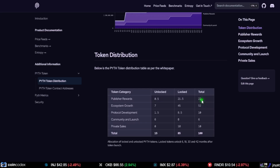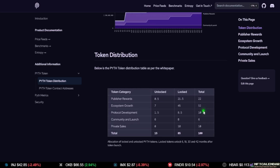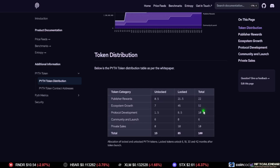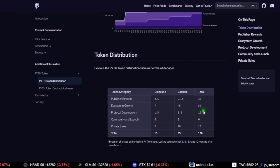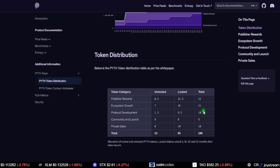Public rewards, 22%, ecosystem growth, 52%. Guys, that's pretty bullish, in my opinion, of course. I'm a big believer in the ecosystem, and the ecosystem provides utility for a token, and then ultimately the token increases in value based on that utility. For me, that's bullish. Investing in the back end in ecosystem growth, in my opinion, is a smart move. Publisher rewards, of course, individuals that are involved in publishing data obviously need to be rewarded for contributing data to the ecosystem. Protocol development, again, more development for the overall project is quite bullish.